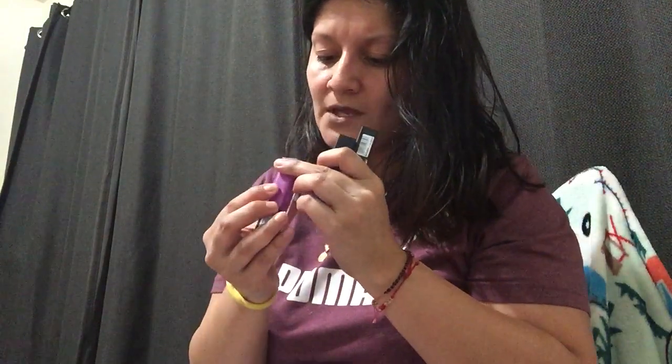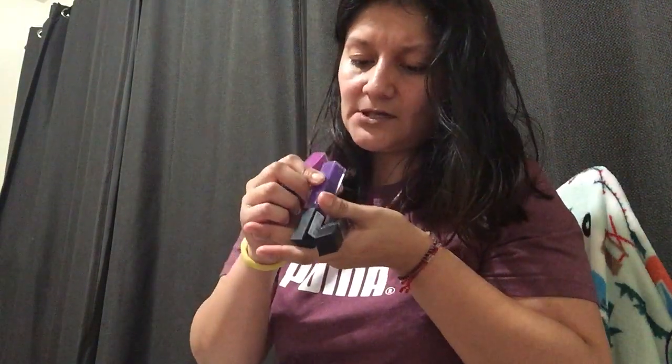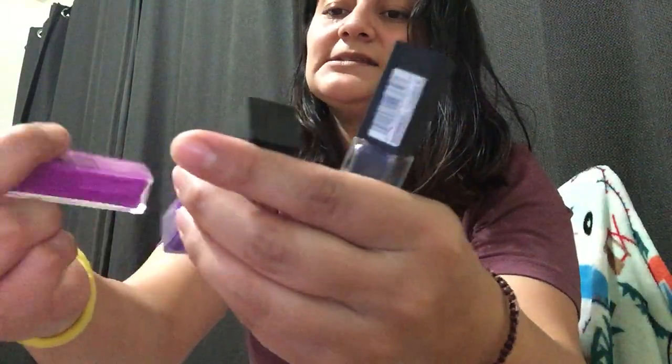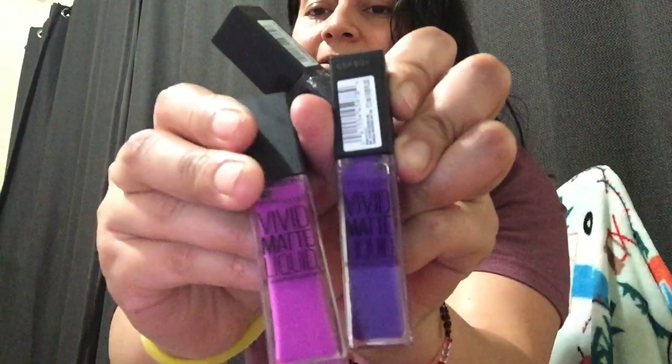Next. I got these colors, and these are from Maybelline, the Vivid Matte Liquid. I got me the color 40, is this the number or is the color? Yeah, it's the number. It's a color. It's 42 Orchid Shock. And it's a 45 Vivid Violet. These are the colors for these. And then I got me this one, which I think was pretty crazy, but I got it, you guys. And this comes in the Sinful Stone 55.